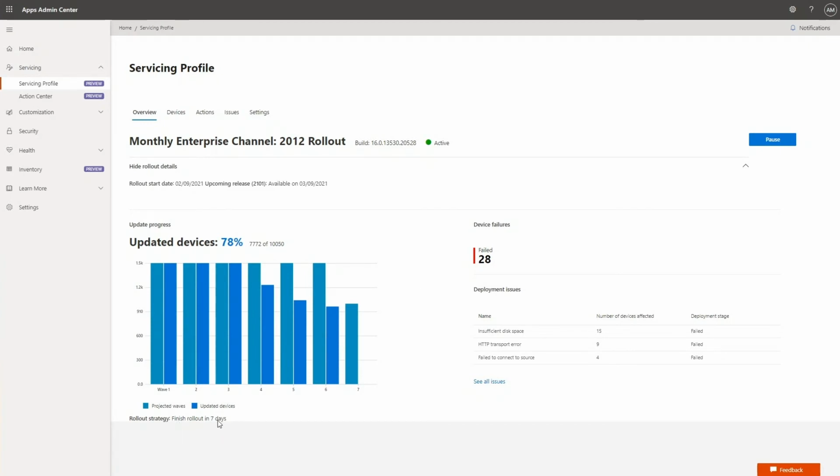Now, you can also choose to use Windows 10 delivery optimization, which we certainly recommend, to download once and distribute to all your other devices to ensure you have better performance and lower bandwidth consumption on your individual networks.